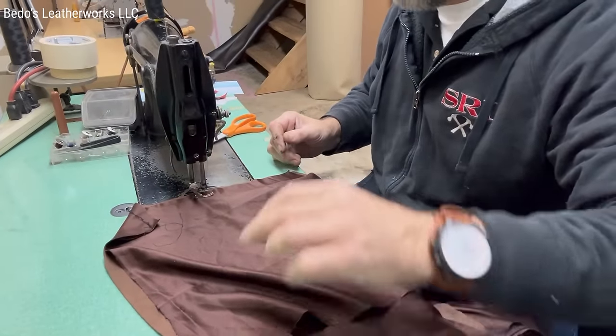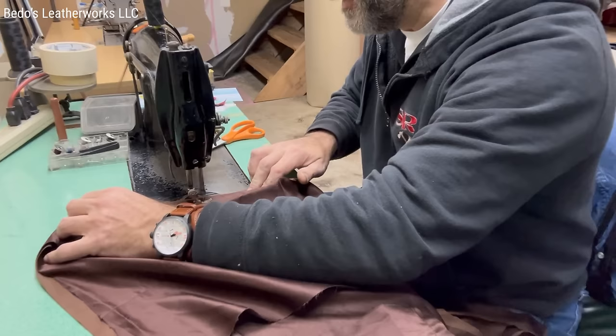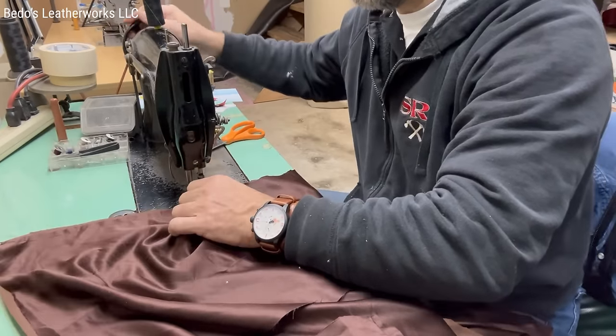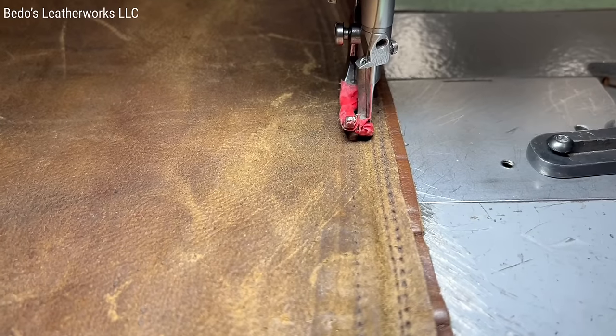Just like the old days. That's what happens when you're recording on your own. You don't have somebody holding the camera for you to move it around. You just have to figure out where to put the tripod and you hope that it stays there while the machine is vibrating when you're sewing the material. Let's continue.